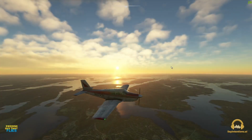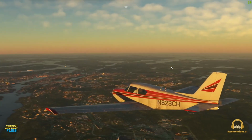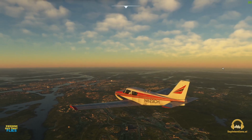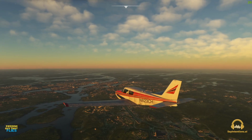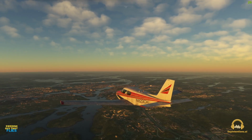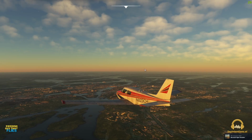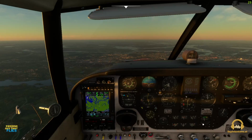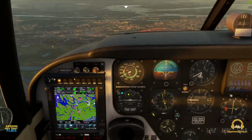We're probably gonna see some aircraft on approach. It's a nice picture of Stockholm there. Yeah, there are some flights blinking over here. And we see them here on our map.